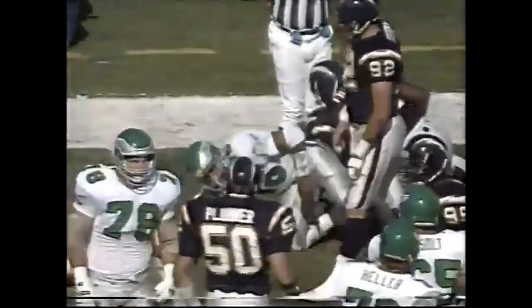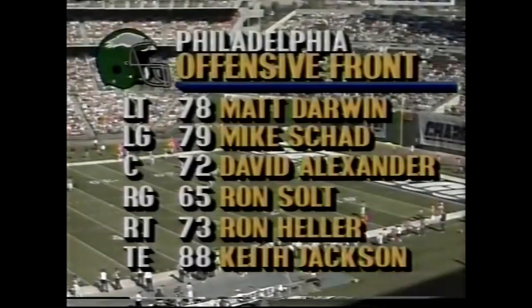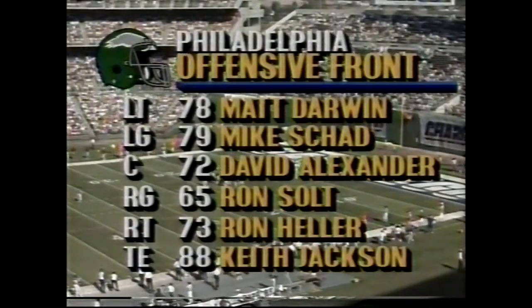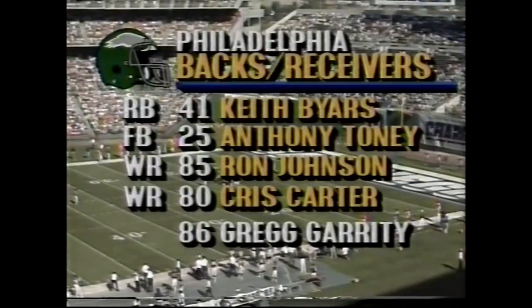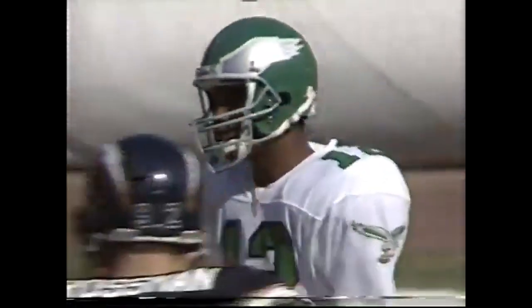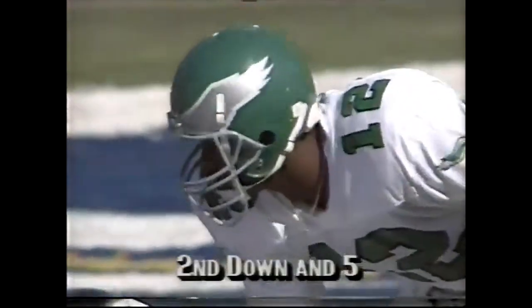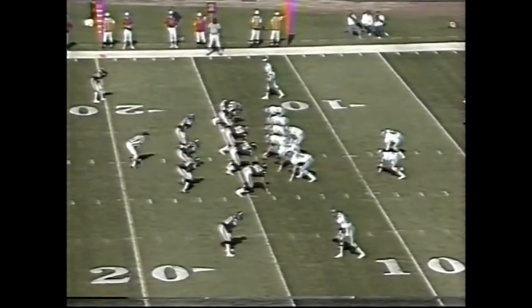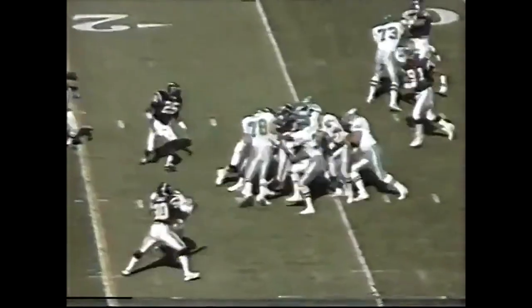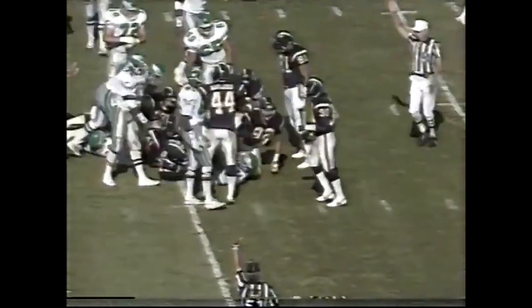Off the right side goes Drummond. Breaks it around the corner and gets about 4. Offensively for Philadelphia, it's Darwin Shad, Alexander, Ron Salt, and Ron Heller up front, along with Keith Jackson back from his injury. Byers and Tony in the backfield, Ron Johnson and Chris Carter outside, and Greg Garrity, of course, Mr. Clutch, comes in on passing situations. It'll be 2nd down and 5. Byers. Not much there. Burt Grossman, Joe Phillips, and the linebackers filled quickly.